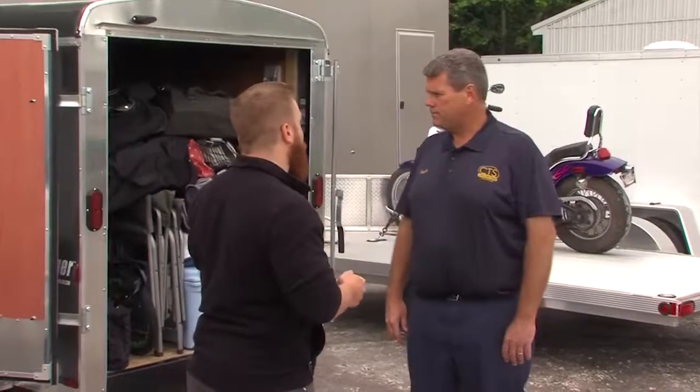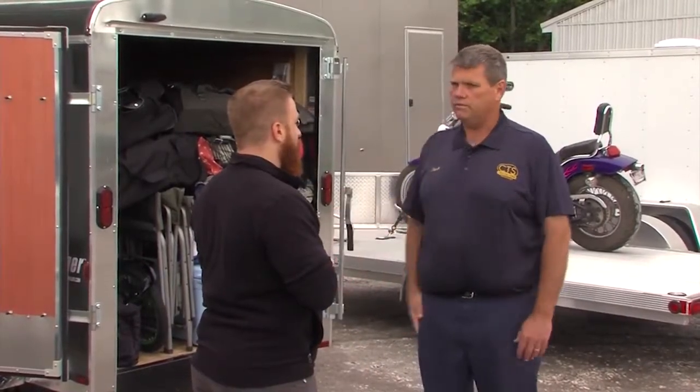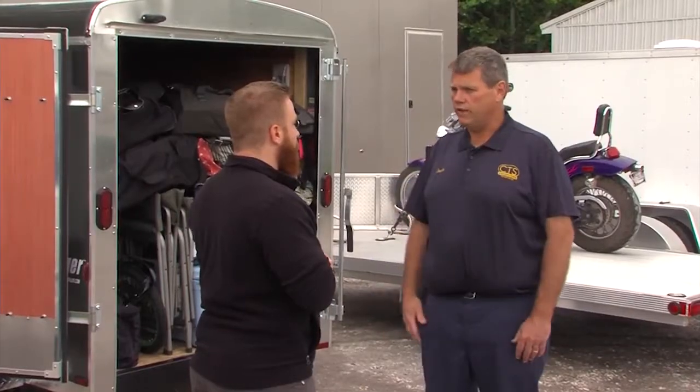So with a 5x8, I could fit more in this trailer than I ever could in my minivan. Three times as much more in that trailer than you can in that minivan, and then still be comfortable riding in your minivan to go to vacation.